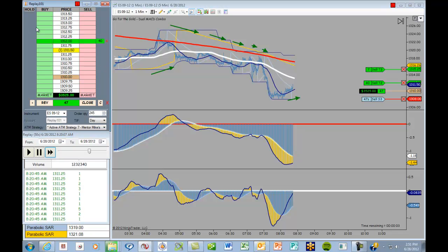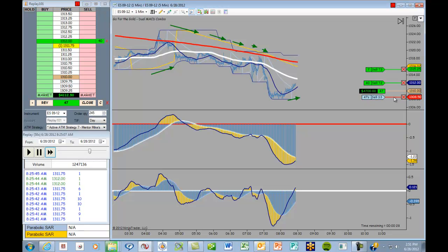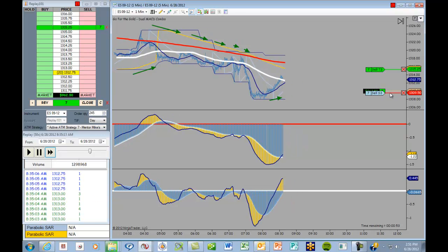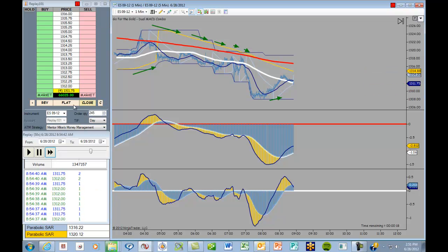Okay, well, we did hit the first target. Did I hit that second one? Sure, come on. Stop in profit territory. Notice that our long-term parabolic is still bearish and miles away. Okay, stopped out.